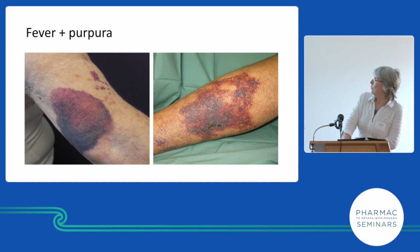So the purpura could look like that, which is flat, macular. So that's bleeding into the skin. So that's more likely to be a low platelet count or something wrong with your platelets. Platelets aren't working properly. Or else the skin is really thin and the blood vessels are just breaking under the skin.